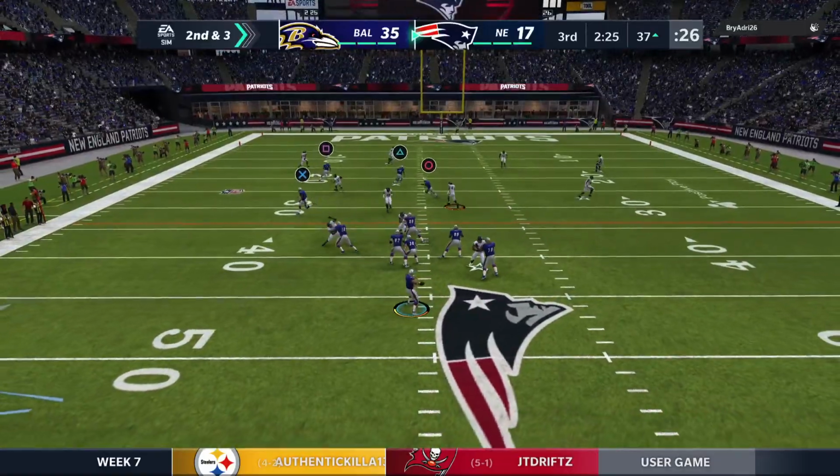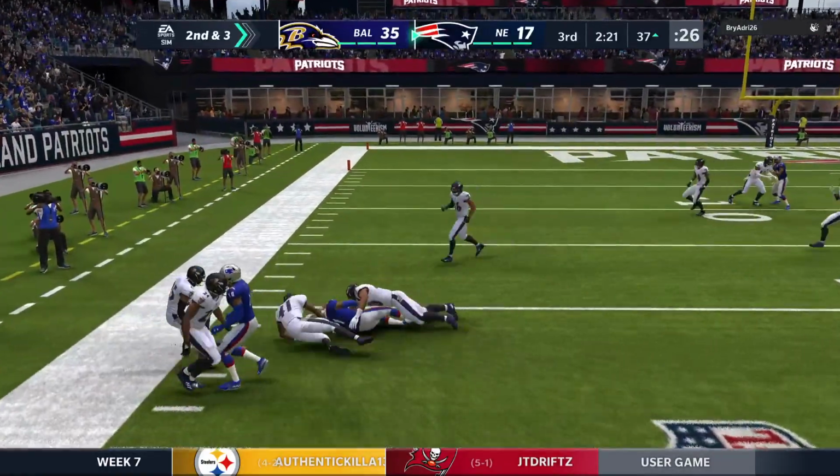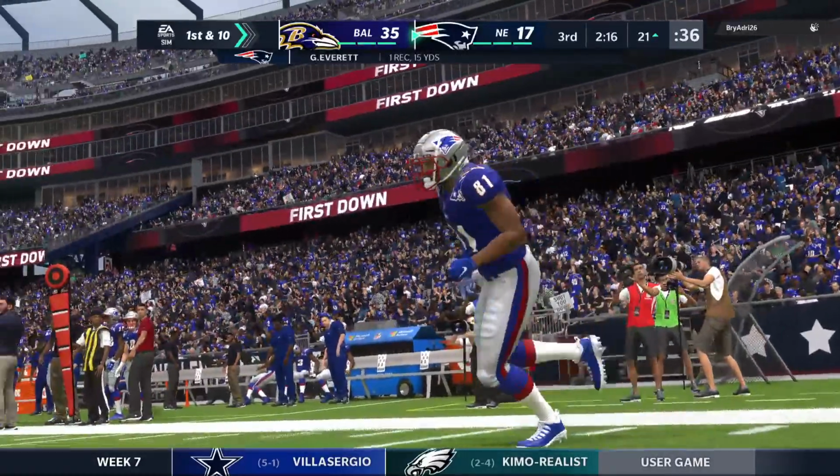Off the play fake. Hernandez. That's caught by his tight end, Gerald Everett. And he's going to get this down near the 20-yard line. 15 yards on the play, 1st down.